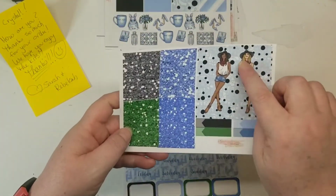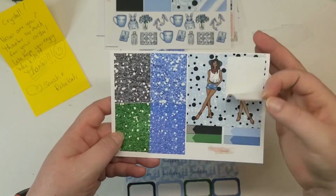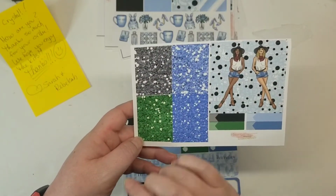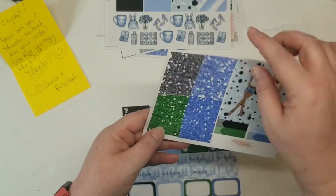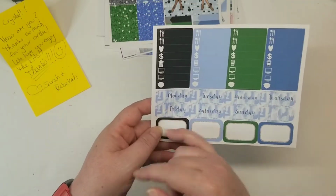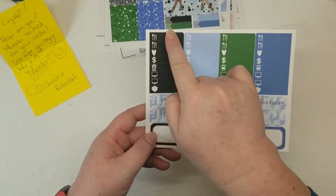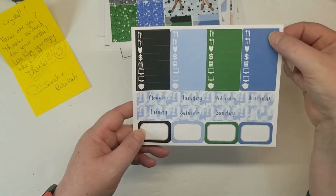All right, our girls in denim with some of that polka dotted lovely background. Two big verticals. And then the smaller verticals in matte that are cut into strips that look like glitter. And then another sheet with the weekly headers, or the date headers. And then our little meals, hearts, monies, trash, like little reminder tabs.